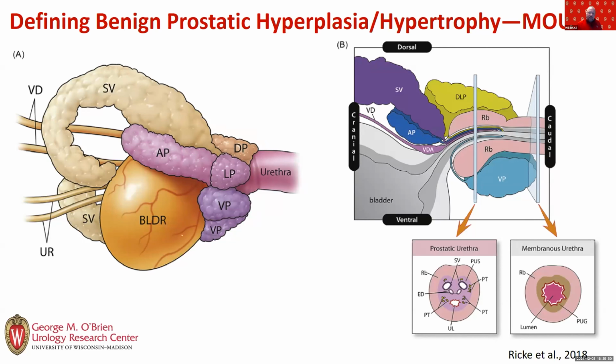What I have here is the mouse bladder, the lower urinary tract, the urethra, so the urine goes out this way. And here are the prostatic lobes and seminal vesicles. If you look at this in a cartoon from a longitudinal section, you can see here's the bladder, the urine goes out through the urethra and outside the body. And if you take a look at this region here, as this last slide is showing, this is what the prostatic urethra looks like.